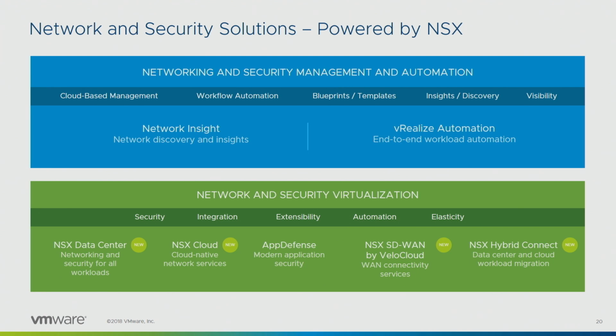Also, people that are looking to go hybrid cloud or public cloud, if you're going to separate applications, you have to think about the laws of physics, so it's good to understand what that network traffic looks like.